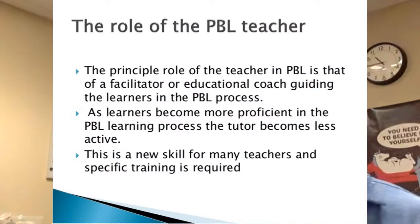The last thing I'm going to talk about is, what is the role of the problem-based learning teacher? It is more a facilitator. So you are guiding from the side, and you are more of a coach. You are giving students resources, giving them structure, and then sitting back and watching the process of them learning. And it's important that you don't step in too much, because part of the process is failing or not succeeding, and that's how they learn.